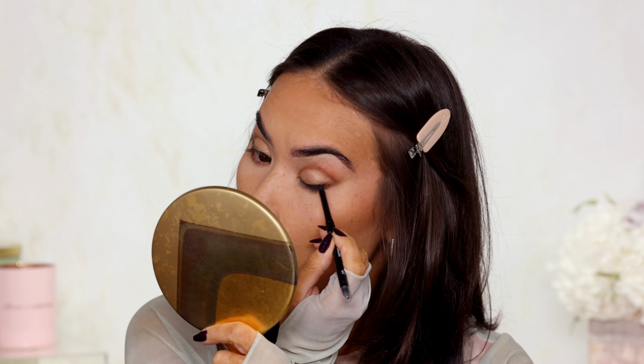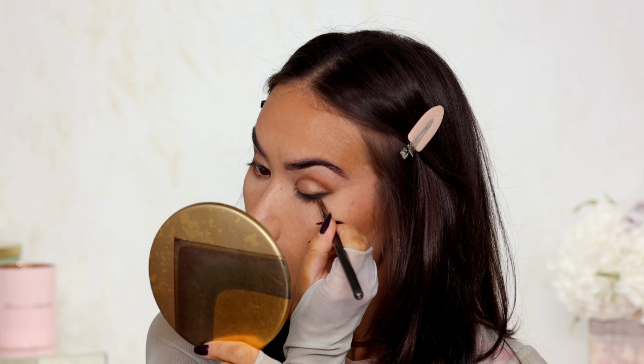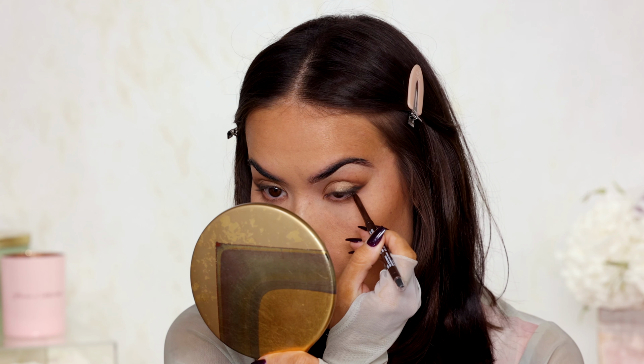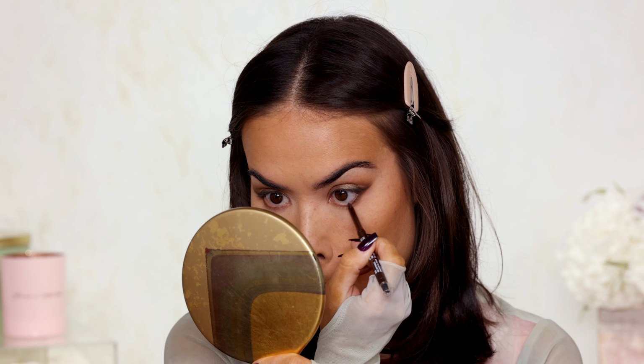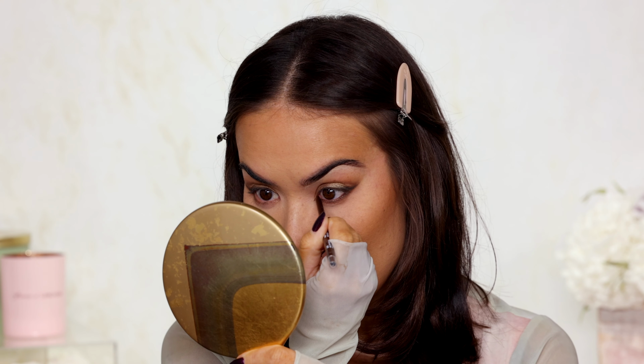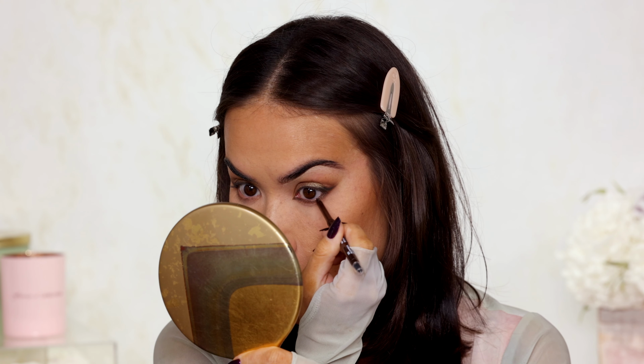And now let me do the same thing on the other eye. Okay, this eye looks even better actually. So now I'm gonna grab another color of the gel liner. This one's the shimmering brown. And I'm gonna line my waterline because this one is actually waterproof. Also gonna extend the inner corner just a little bit and connect to that outer lower lash line, just like that.